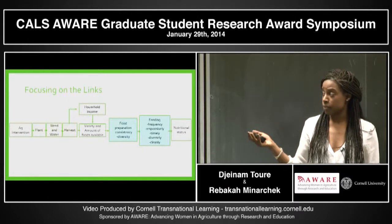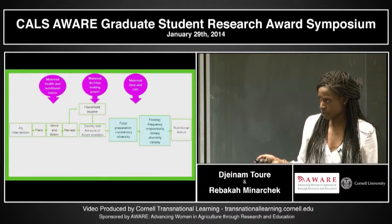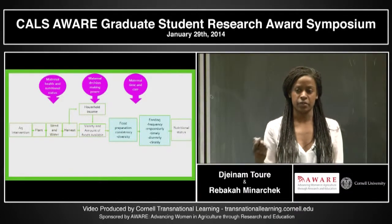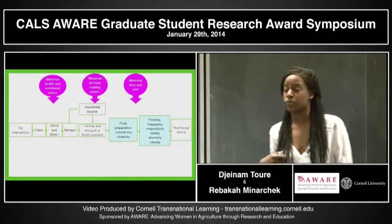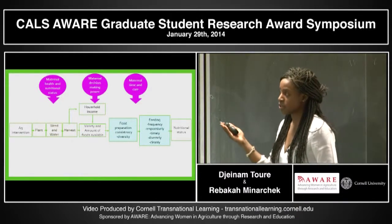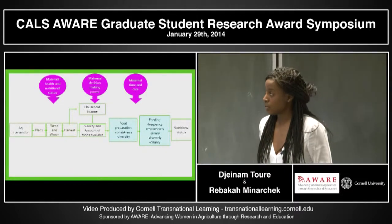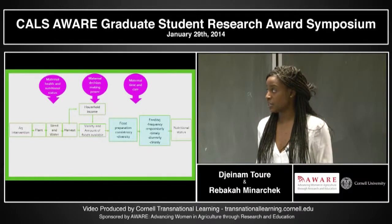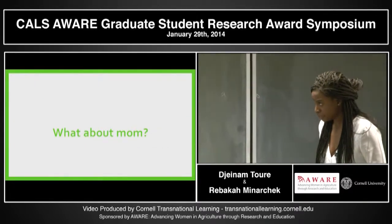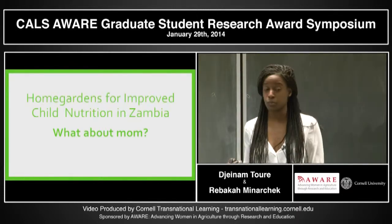And unpacking feeding even further, we can see that this is a pretty big burden to bear. So I think that what I'm trying to illustrate here is that there's a real need to understand the characteristics of women and the resources that women have if we want to understand how to leverage agriculture to improve nutrition. Because there are a lot of ways, notably the ones in these purple bubbles, that maternal characteristics and caregiving practices will determine whether an ag intervention is successful in impacting children's nutrition. So I think if we want to understand how to make agriculture work for nutrition, we all need to be asking ourselves the question, what about mom?